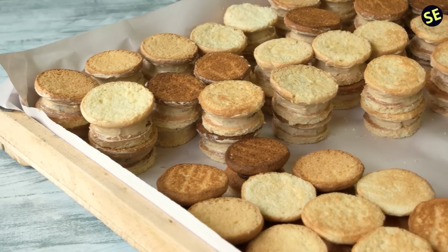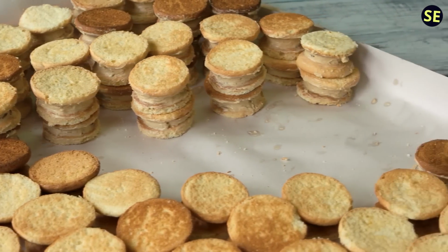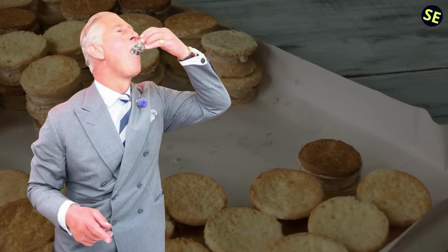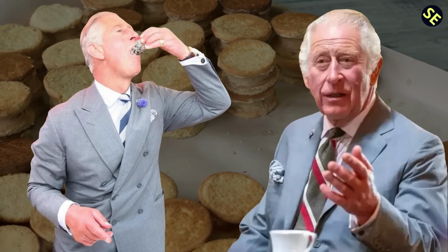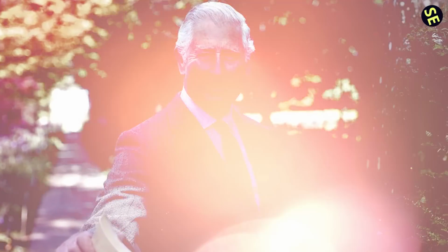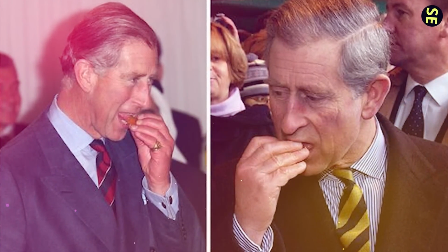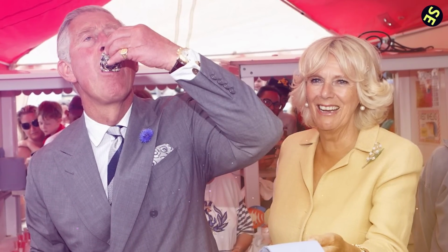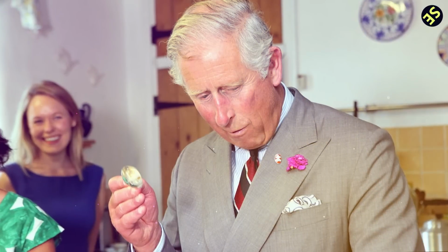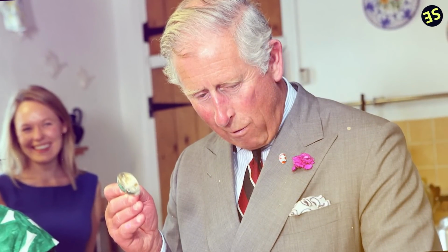For example, according to a royal source, when it comes to biscuits and other cookies, the king demands that his staff pre-warm the biscuit or cookie to a particular temperature, or else he won't take it. And of course, nobody really wants to say no to the king, so his servants must, every time he requests a biscuit, pre-warm it. King Charles clearly loves his sweets because his staff keeps a warming pan nearby just in case he demands one, and they can quickly pre-warm it to the king's desired temperature.